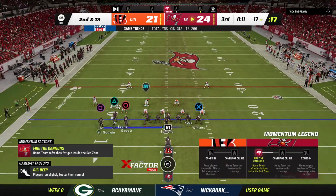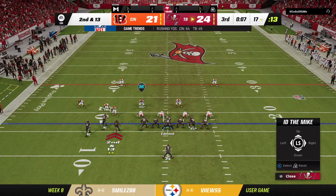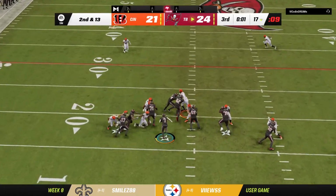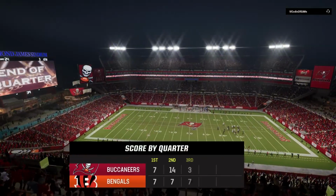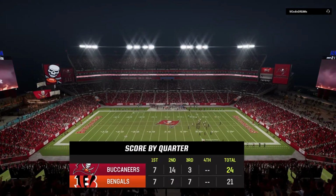So now they have to contend with 2nd and 13 after the first down run goes backwards. They'll run it again with Fournette. And he'll be brought down on what's going to turn out to be the final play of this 3rd quarter. 1 quarter remains here in this Thursday night matchup.